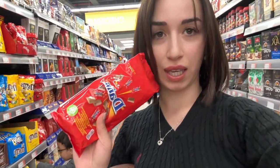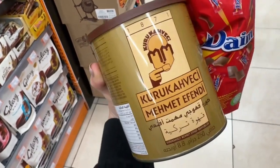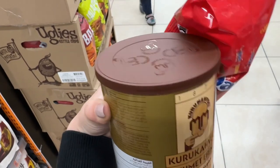He likes this one. We came to buy some coffee and some chocolates for us. This coffee, only this coffee I drink every day. This is my favorite Turkish coffee. Very tasty.